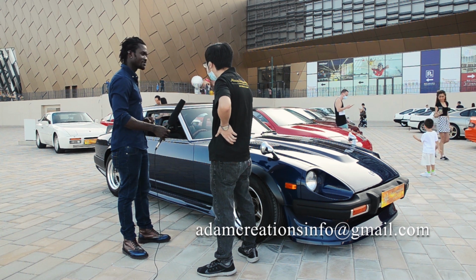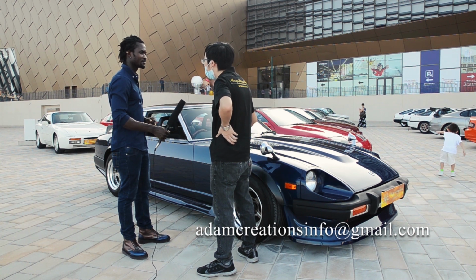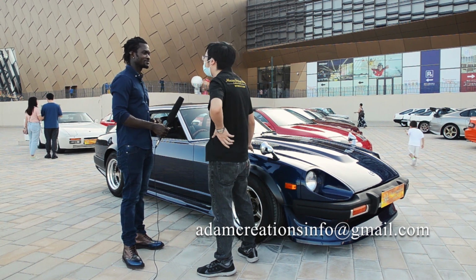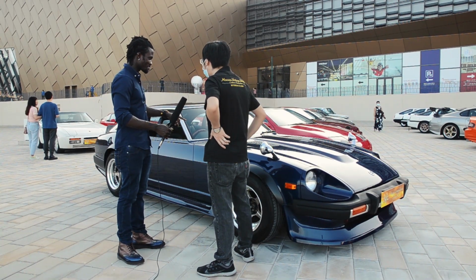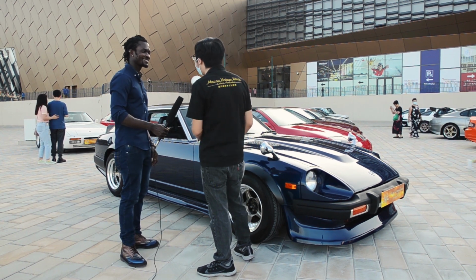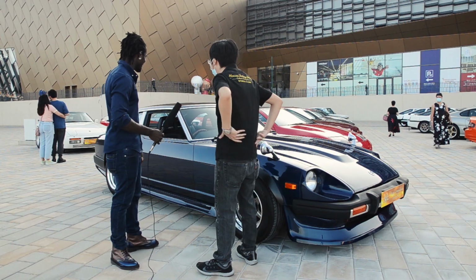And the transmission, as I mentioned, it's an automatic, but at that age, automatic was still kind of a new technology. So don't be surprised, it only has 3 speeds. How old is this car actually? 42 years. At that age, automatic transmission was a new technology. It's a luxury. So it's acceptable. Yeah.